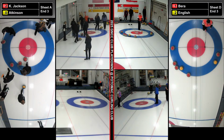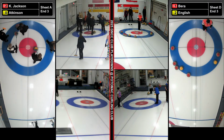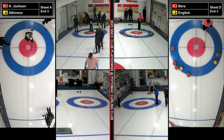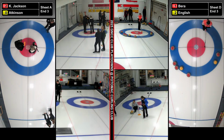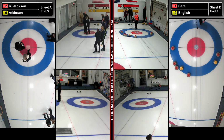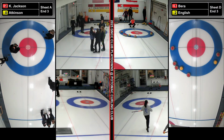Ooh, just missed everything there on that hit. Yeah, that was an unfortunate way to miss that shot. Unfortunately, now I think he's going to be in a similar situation, trying to draw in there to either cut him down or to get one.